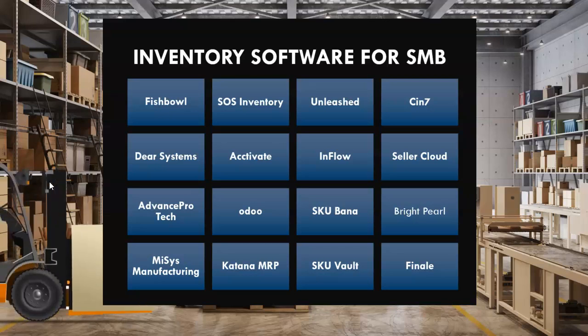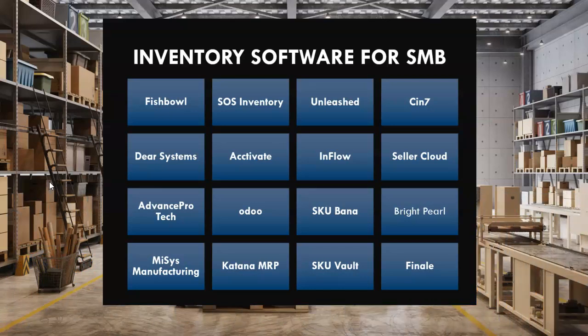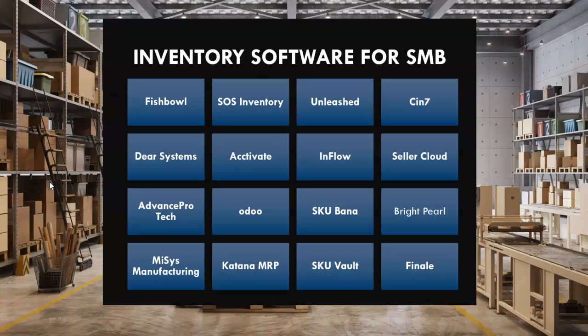The ones further to the right are stronger in e-commerce fulfillment. The ones further to the left are stronger in warehouse management. But a lot of these do well in both, and there's a handful in there that do well with manufacturing and have a good focus on manufacturing, kitting, or assembly.